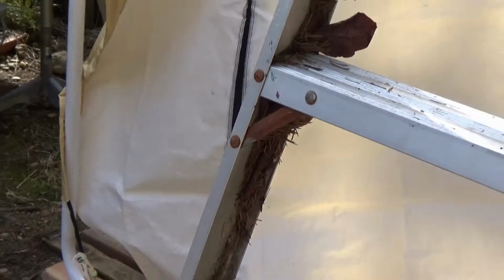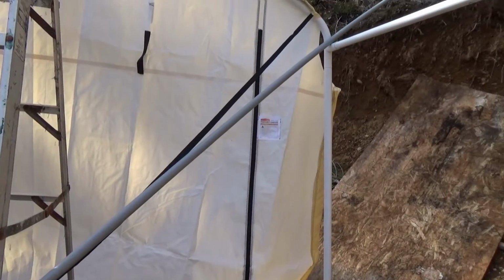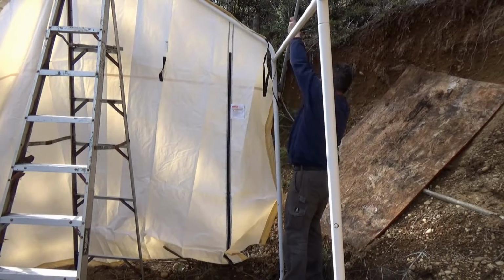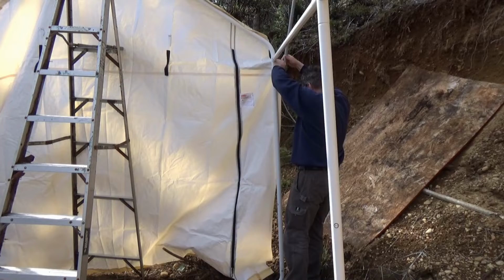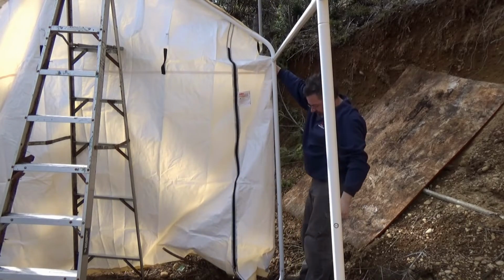So what I'm going to do is I got this piece of electrical conduit, and I'm going to try to fish that strap right back down through the inside of the liner. Woo! First try.